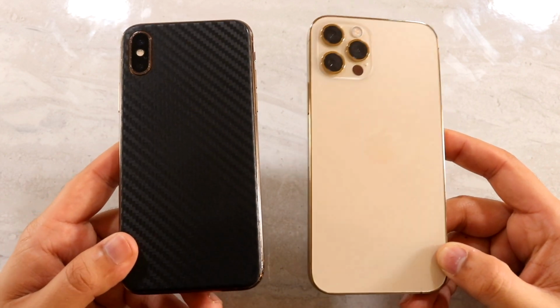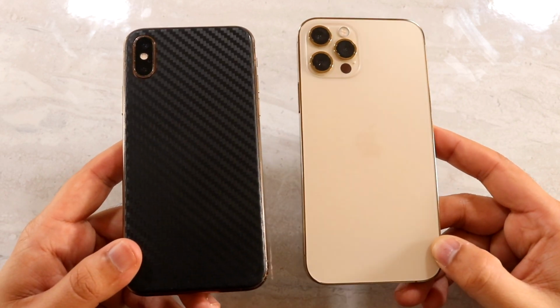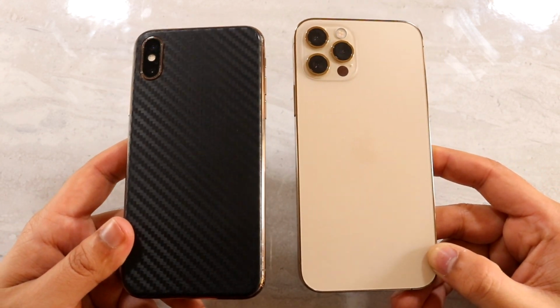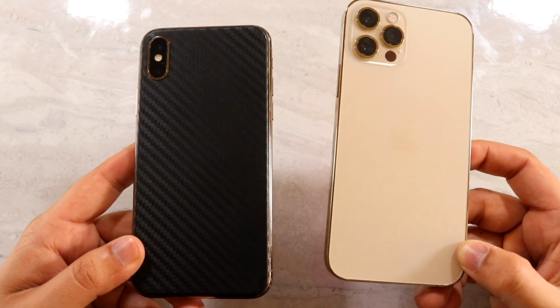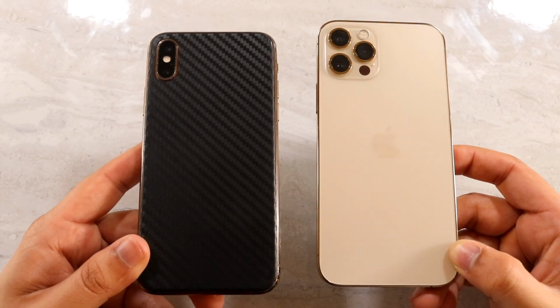But in terms of the outside, they're both kind of the same thing. Obviously, the 12 Pro is better feeling and better looking, with the better cameras, and the better sides look really cool too, but I think for a lot of people, the XS will still probably be okay. I'm not going to say this phone is perfect or this phone is perfect, but I would definitely say going from the XS to the 12 Pro, you're definitely going to see an increase in terms of the build quality. So in terms of the outside, that pretty much covers it.